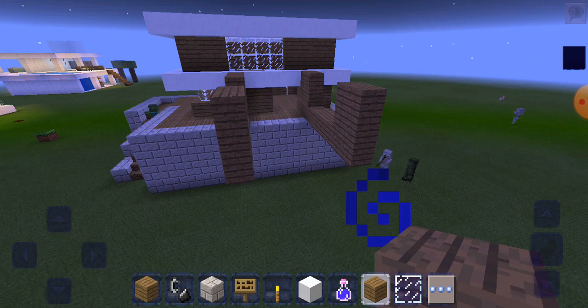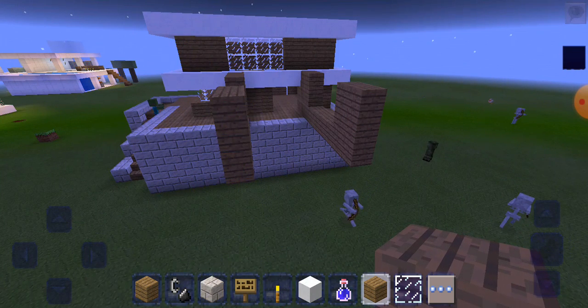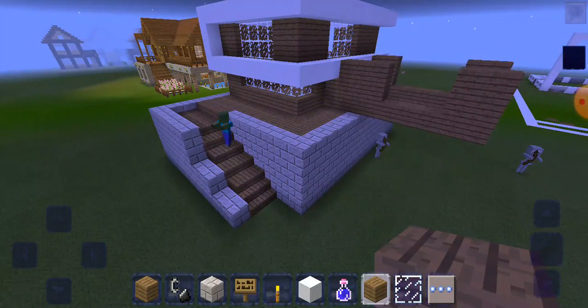So, this is the house where I was building yesterday. So I gotta finish it up and let the guys see how it looks when it's done.